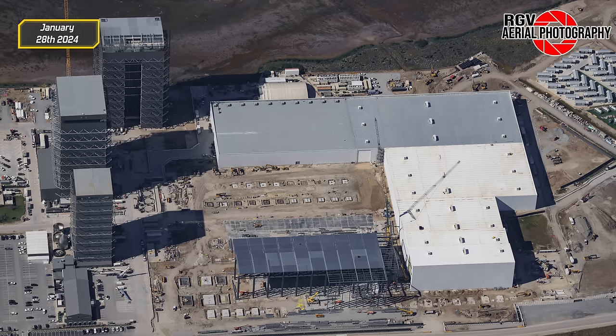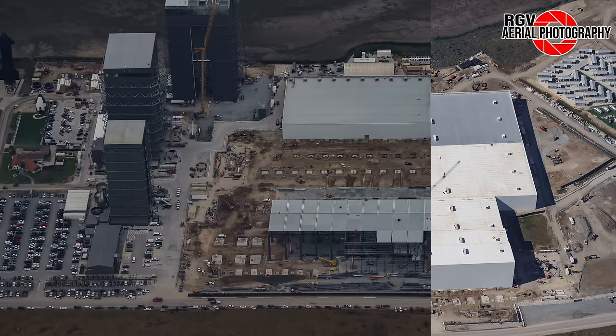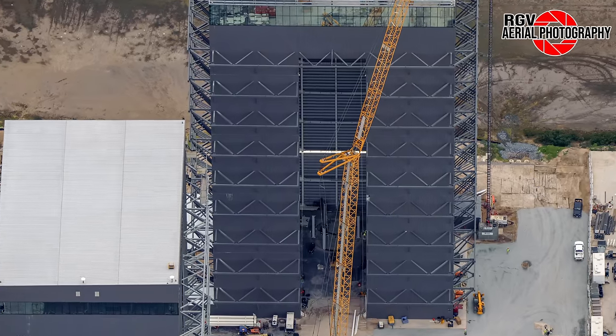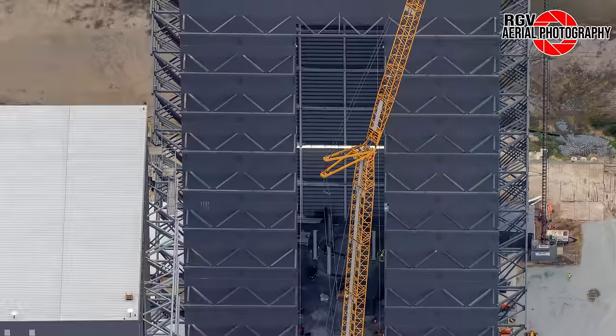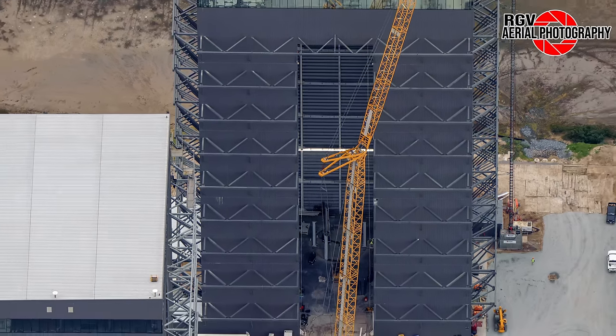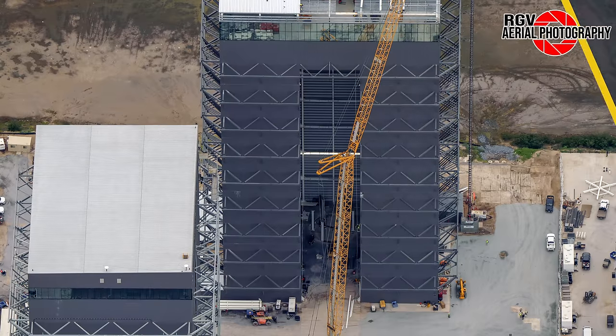Let's quickly look at the comparison from the flyover on February 28th to this one on March 1st. Starting out with Mega Bay 2 as usual, it seems like workers have not yet placed the ship engine installation ring atop the six vertical legs, as it awaits the placement of the center platform. Meanwhile, a new side building has been added to the right side of Mega Bay 2. We're still not sure of its purpose, as it doesn't seem tall enough to house Raptor vacuum engines.